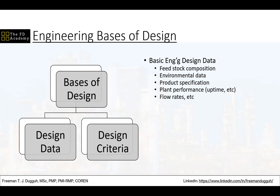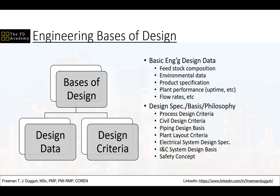Then, of course, things like the plant performance, how much uptime do you expect from the plant, 99% uptime, the flow rates, those kinds of things form part of the design data. And then design criteria are the rules that the design is expected to follow. So these two categories of information together form the basis of design. Now, this E here means it is plural. If it was just one, I would have said basis using an I, B-A-S-I-S. But when I say bases with an E, then I'm referring to design criteria and design data.